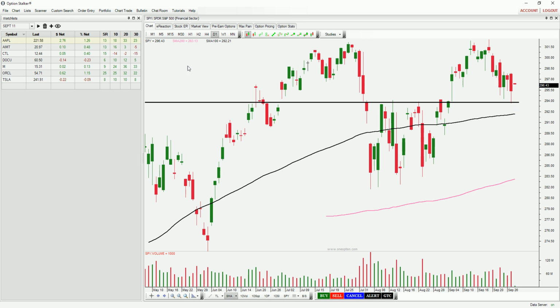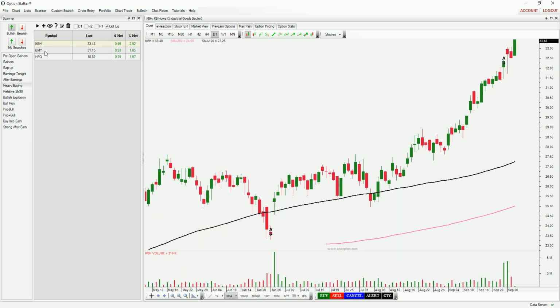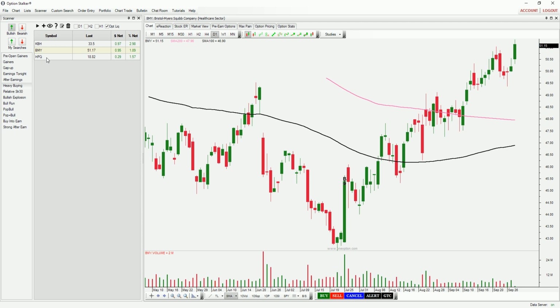So let's see if we can find some trades. I'm going to click scanner in Option Stalker, and I'm going to click bullish because we're bullish. So the first search I'm going to go to, these videos tend to be day trading centric. So the first thing I'm going to do is just go into my heavy volume search. I'm going to look for a bullish trade right out of the gate. That is some nice strength.